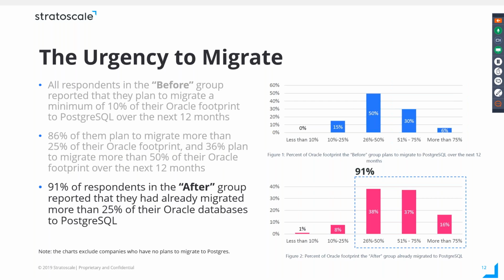And if we compare that to the after group, the ones who had completed their migration, we found that 91% of those respondents had already migrated more than 25% of their Oracle databases to Postgres. So there was an alignment there between the before and after group.